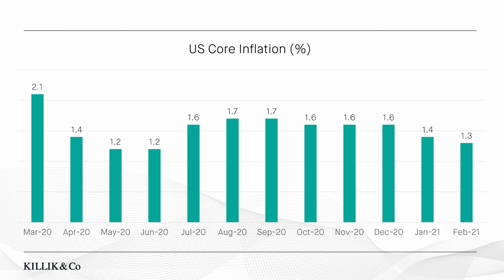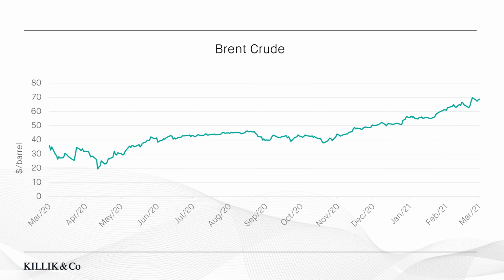So markets had a small relief rally because that data came in below expectations, but it doesn't mean that inflation won't rise in future. This chart here shows the oil price, Brent Crude, over the last year, and as you can see, it's come up quite a lot recently. In fact, it's doubled over the last year. Oil is a key input into many factors of the economy. It impacts transport and delivery costs, and also the costs of running a factory. So even though oil itself might not be a component in core inflation, it's not to say that it can't impact those numbers indirectly.